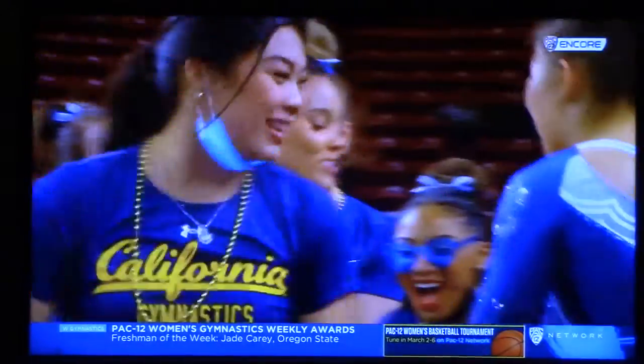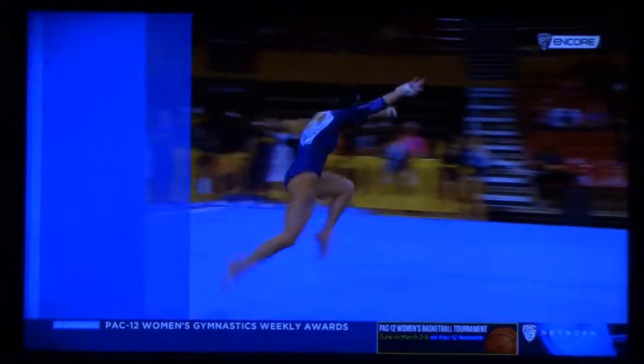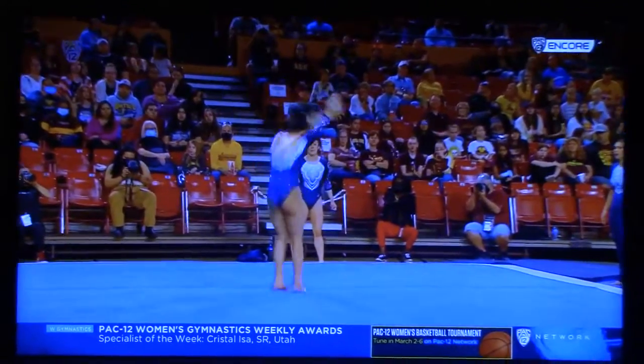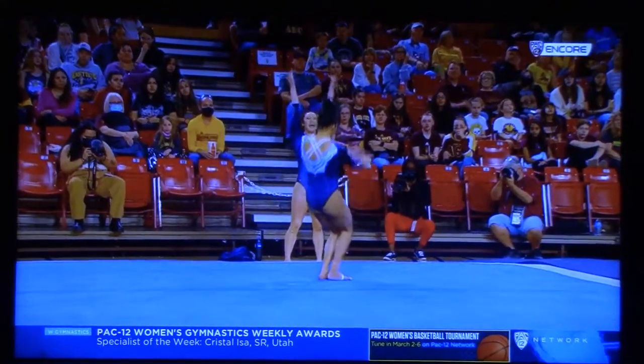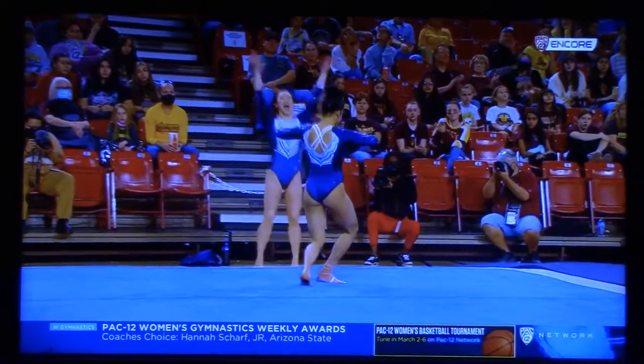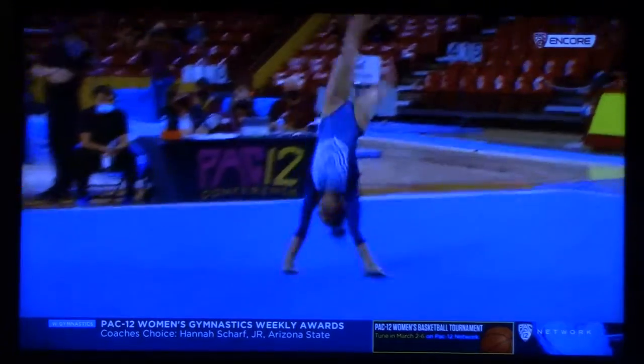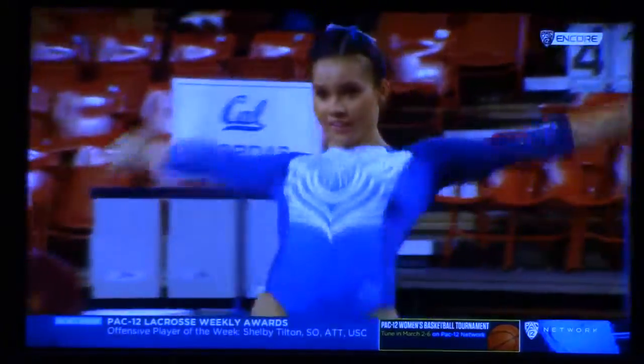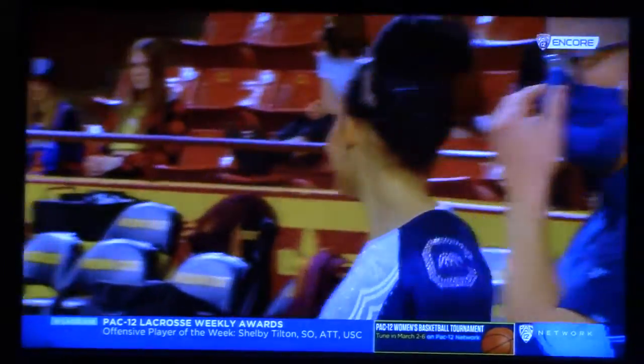Maya Bordas. Beautiful routine. Take a look at her second tumbling pass combination work. Back 1.5 to front full, and then holding that stick, showing that control, and then wrapped it up here. The front 1.5 twist and a big smile. What a pleasure to watch her work.